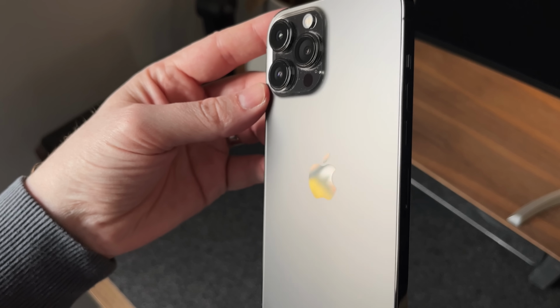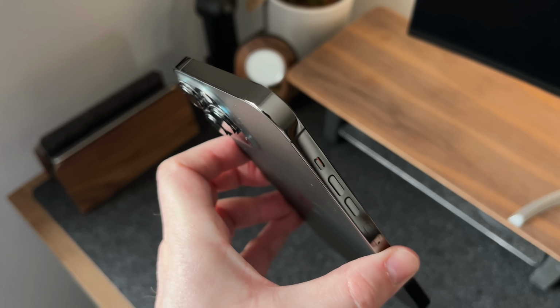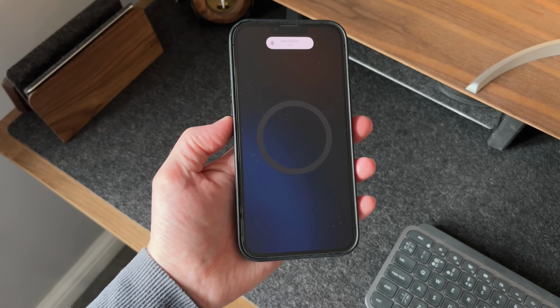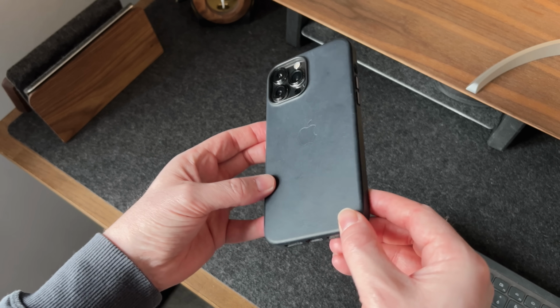Condition wise it's looking pretty good. The rear is immaculate and the stainless steel bands on the side are practically scratch free. But that's no surprise as I have been using it with an Apple leather case and a Spigen screen protector. Now I actually do prefer the look and the feel of the iPhone without a case and a protector on, but I still fit these every year just in case.